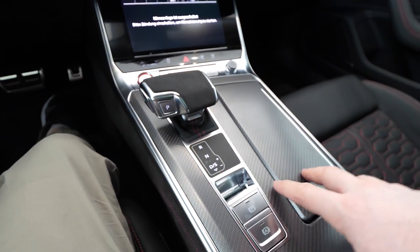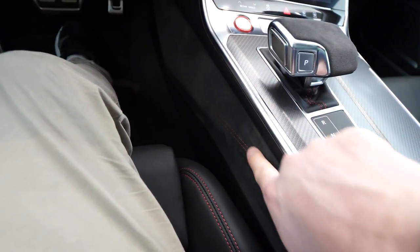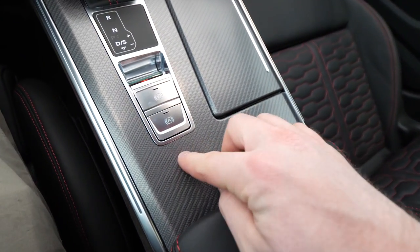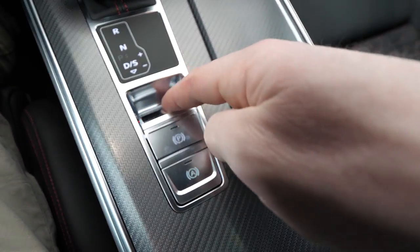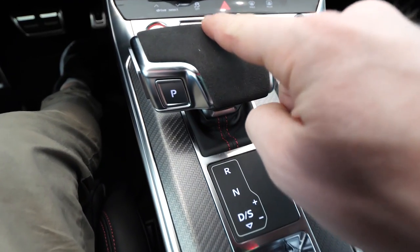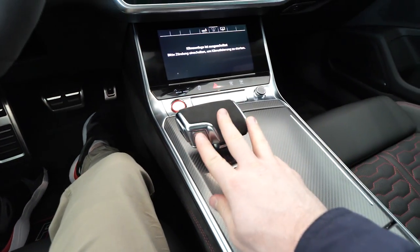Then you come with this Alcantara also on the side here. As I told you before, you don't have any plastic, almost only the chrome, but other than that it looks gorgeous. The carbon fiber right here, and you have the buttons in the same color. I love this chrome color. Electric auto hold, electric handbrake. Then you have this stick with Alcantara. We have Alcantara right here on the stick. It looks so nice, really nice, and it feels great.